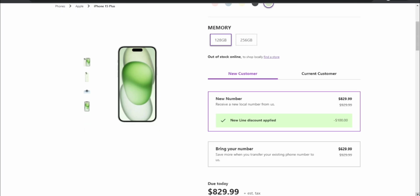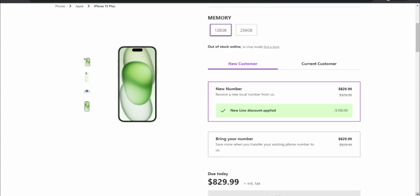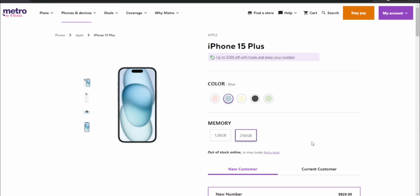The 128 gigabyte iPhone 15 Plus is $829.99 when you get a brand new number with Metro. Full retail price is $929.99. However, if you port your number over to Metro, you can get the iPhone 15 Plus $200 off, making that $629.99 for the iPhone 15 Plus. So that is a great deal.